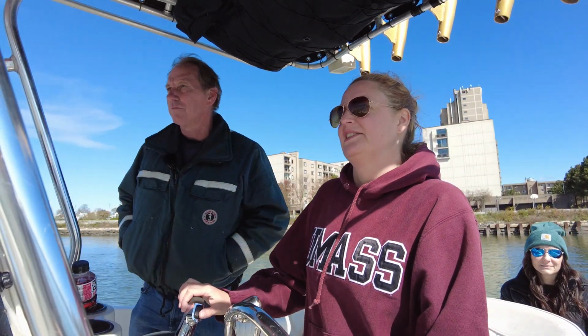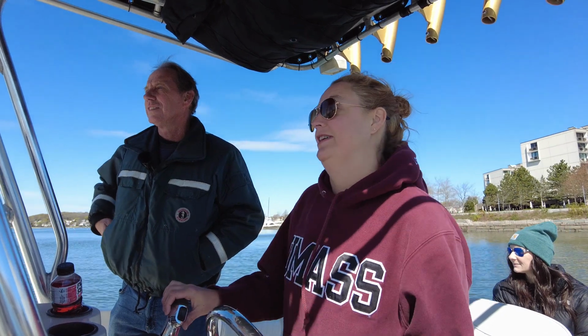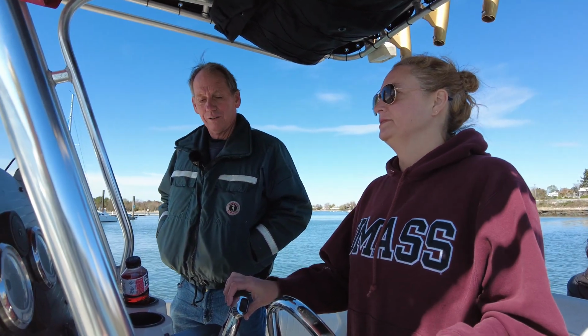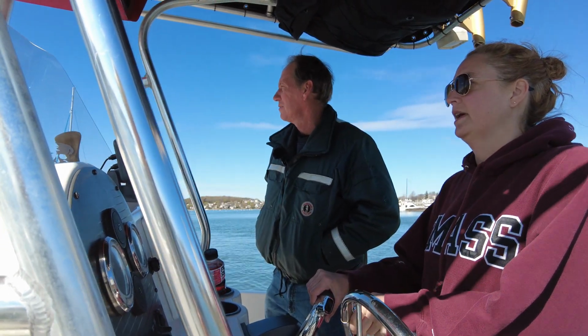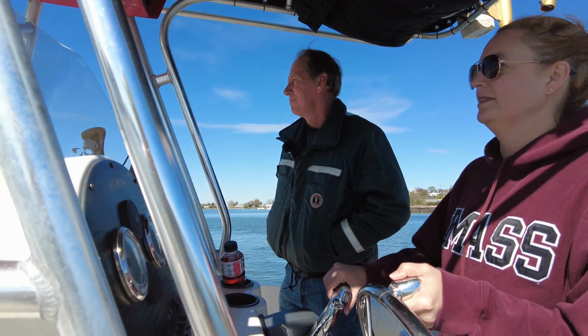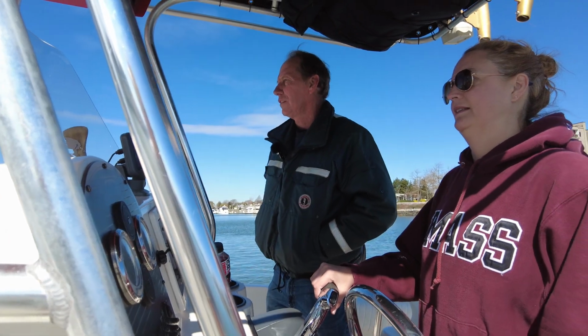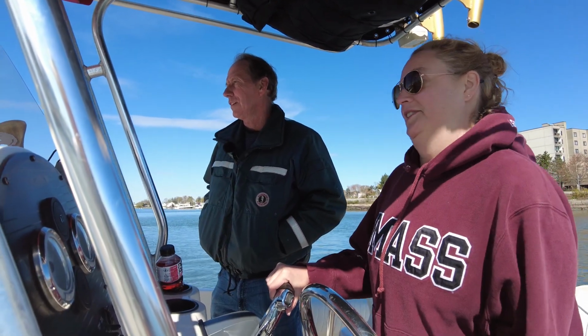Okay. Which way am I going? What am I doing? Straight at the dock. Straight at the dock? Yeah. Keep on. Slow it down just a little bit. Keep on heading straight at the dock. I'm even watching what the launch operator is doing. Okay, head towards the dock now. Okay, start turning out to the right now. Hard. Hard.